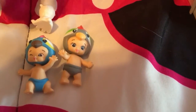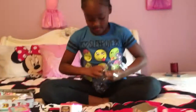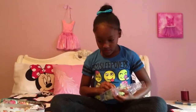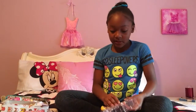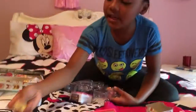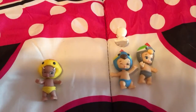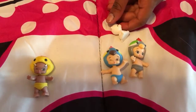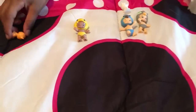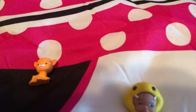And look at their little beak on their hat. So I don't have her pet yet because it's one of the surprise ones, and I don't have his pet. So he is a snake, he's a snake. This one came with the baby surprise. So just gonna put him up here.